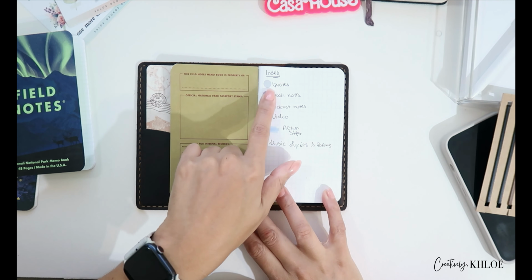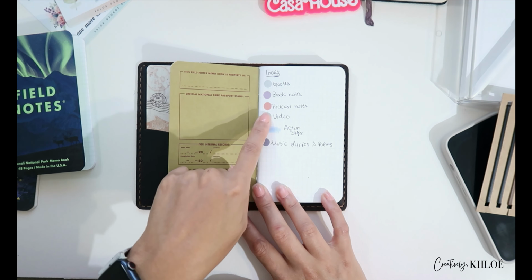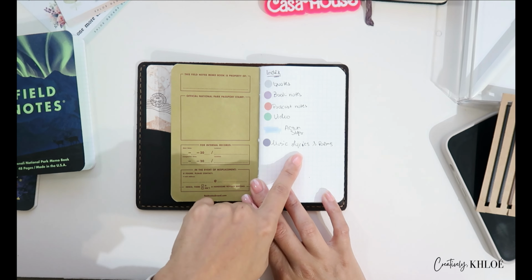So in gray, it's going to be quotes. The book notes are going to be in this purpley color. Then this pink one is for podcast notes, and this one's for video, and this one's for music, lyrics, and poems.